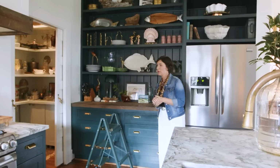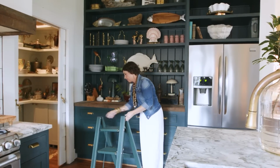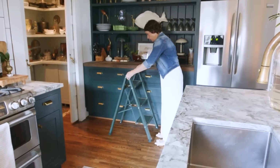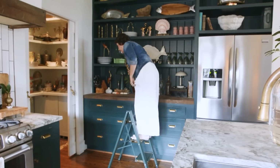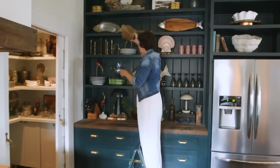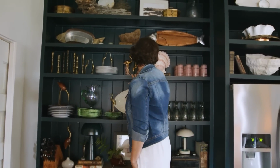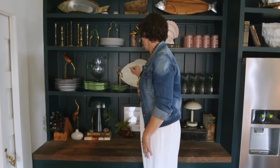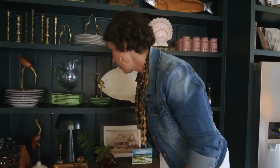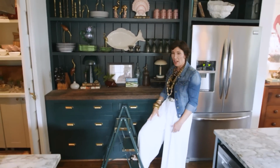I know some people might think it's totally strange to have, let's see, I'm going to turn this around, a sponge, but I love these old sponges. They're so much fun. It's strange to have a piece like this, but I love it. And it brings texture and warmth into the space. I've got lots of glasses. I really love these little flamingos. Lots of birds. And again, all of these are mostly from estate sales and thrift stores, things like that.